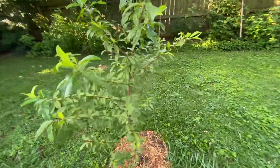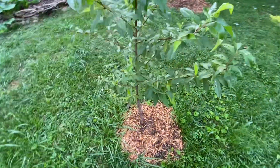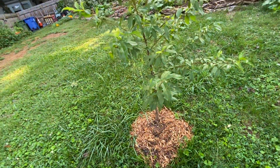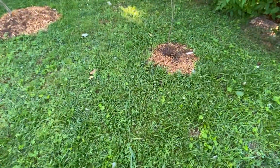This is a peach tree that volunteered in my garden, and it's kind of crooked. I probably should have just chucked it, but it got to a point where it was pretty big. I was like, you know what? You can be a pollinator for my other tree. Although my other tree, I don't know, doesn't seem to be super happy.